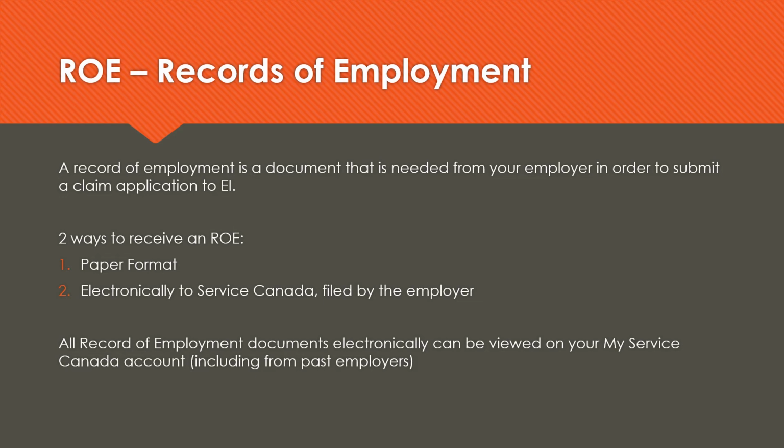The second way is electronically to Service Canada, and this is filed by your employer. If your employer submits ROEs electronically, you do not need to request copies of your ROEs from your employers, and you do not have to provide copies to Service Canada. This is where it is helpful to log into the Service Canada site so that you can see if your employer submitted your ROE electronically.